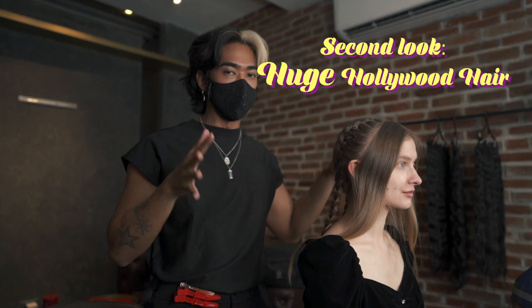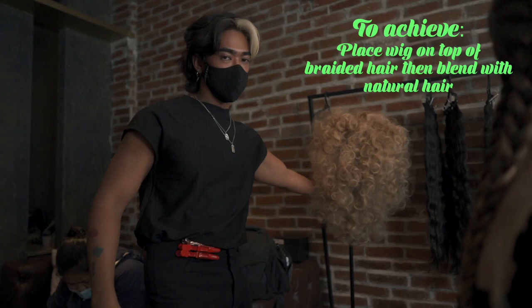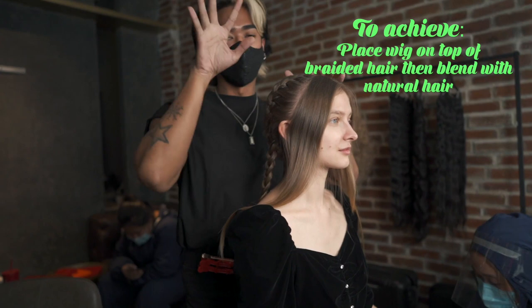So for the hair, for our second model, I'll be doing huge Hollywood-ish hair. But I prepared a wig for her. I made it last night. These are actually two wigs stacked on top of each other. And then we're gonna place it here. I braided the back. We're gonna place it here and then blend it with the rest of her hair. So yeah, good luck.